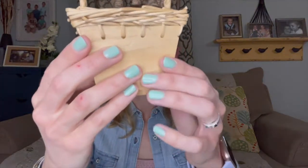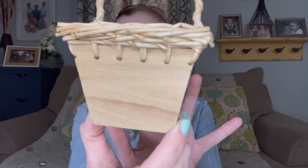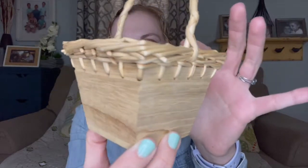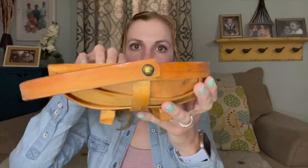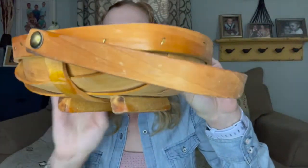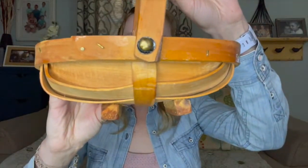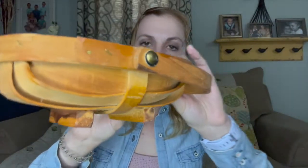I also found some nice neutral baskets. I could stain this one as well. It's wood and wicker on the top. And then I found this basket as well. This one is really nice. I haven't found a small one in this shape before, and it's got nice little feet. Just put some flowers in him, maybe greenery. I wanted to use them next year for Easter. Just put some eggs or some of those carrots in it.